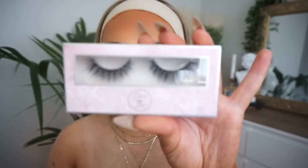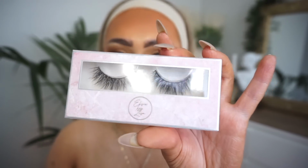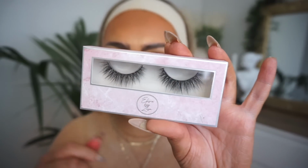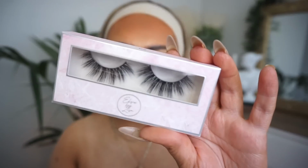But the lashes did look beautiful, so I'm mainly looking at this pair here. These are E3. Beautiful. I love how flared out they are at the outer corner. And then we have the style E2 and then E1.